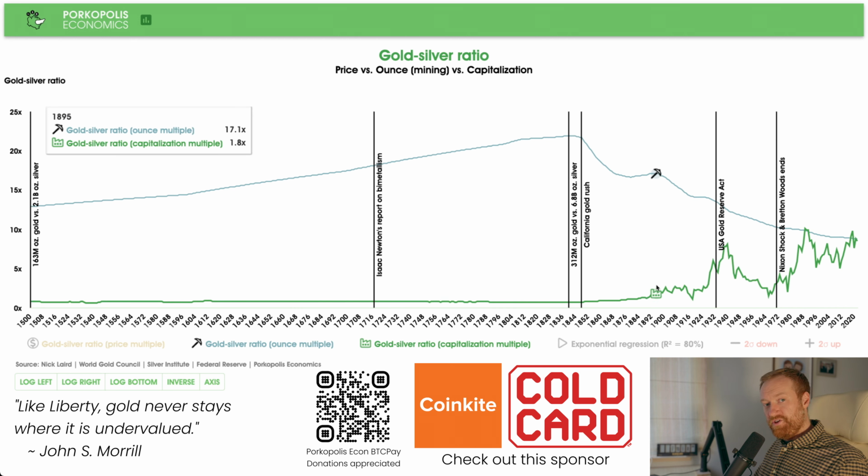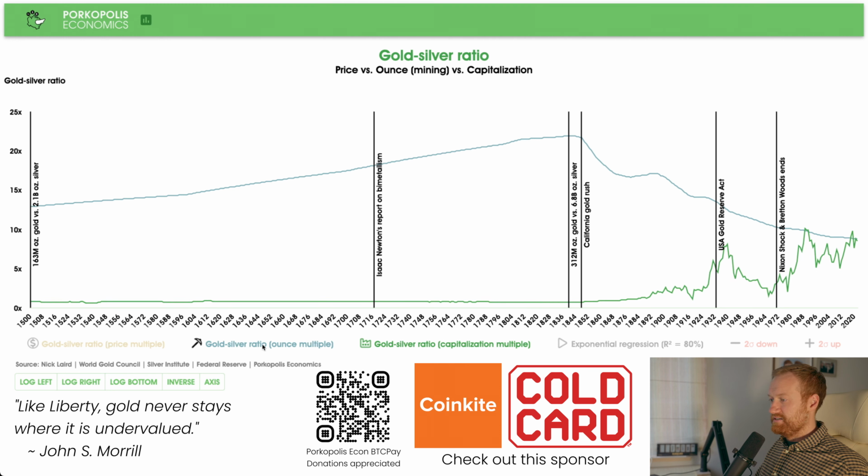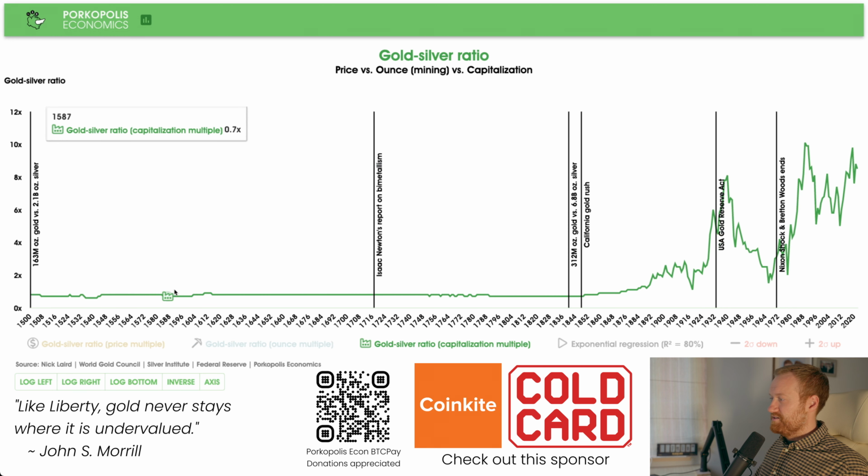On the all-time cumulative ounces mined, let's divide the gold capitalization by the silver capitalization and see what we get in terms of a multiple. So let's take the ounce multiple off. This is what we have. Now, this is quite interesting. You might not have expected this, but we are at an all-time high again. So this is in line with the silver bug thesis that gold is too high. It's too high compared to historical norms. It should need to compress. It should need to go back to historical norms, to historical values of around what number?